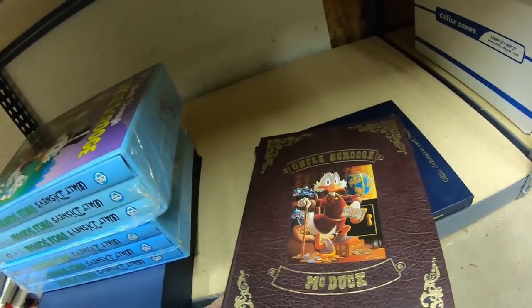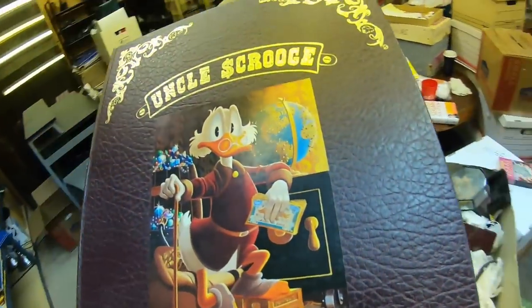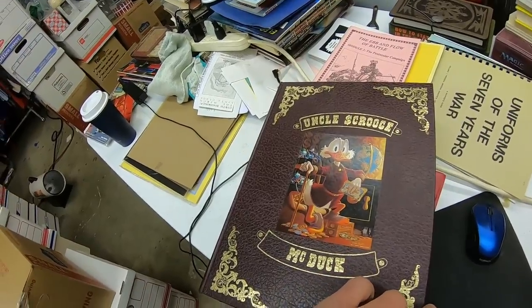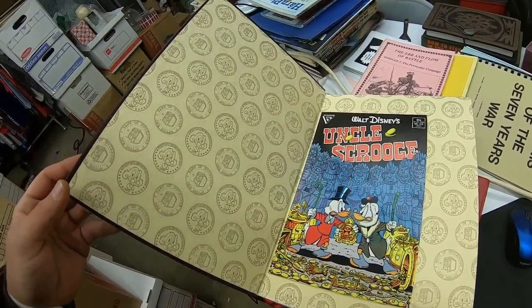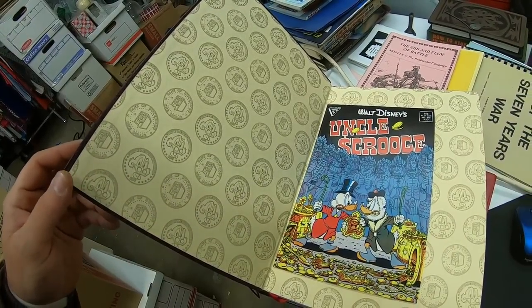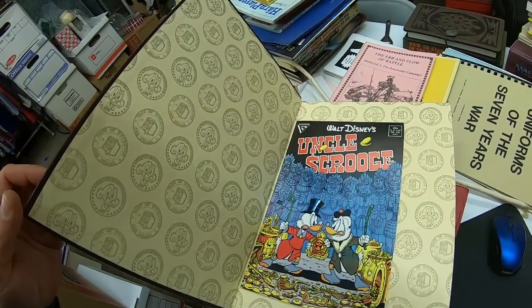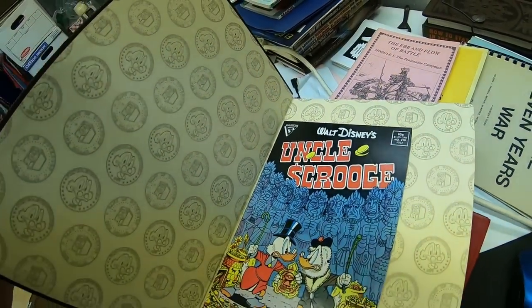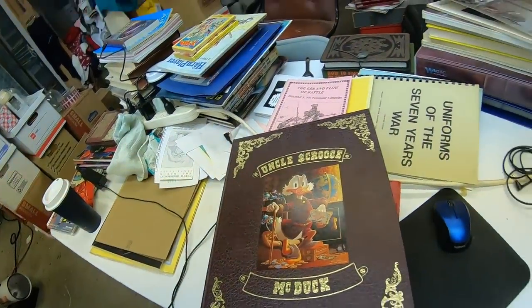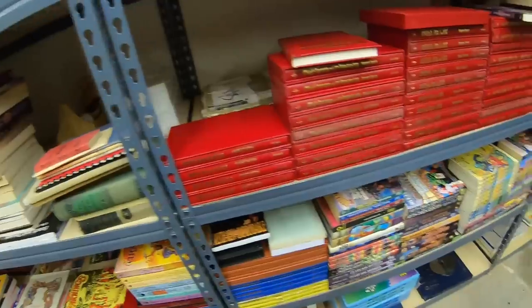Then we have the Uncle Scrooge. Let me get somewhere where there's better light. Uncle Scrooge McDuck. And I open this thing up, and there is a pristine comic. Walt Disney's Uncle Scrooge here. 95 cents. I can't imagine that being yesterday. Wanted to show you guys that.